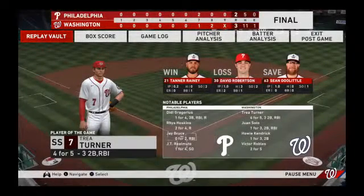Line score for the ballgame tonight. For the victorious Washington Nationals, 3 runs, 11 hits, 1 error. They left 12 men on base. For Philadelphia, 2 runs on 5 hits, no errors. They left 6 men on base.